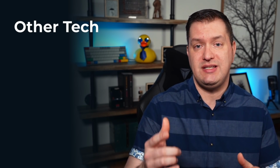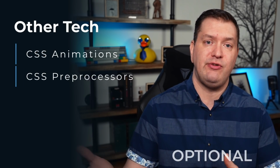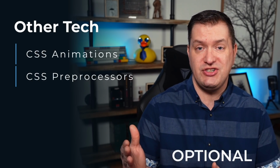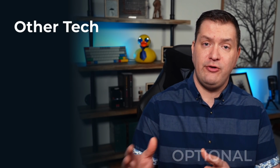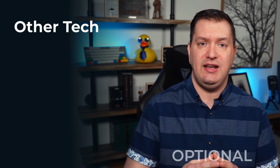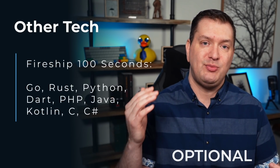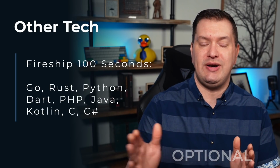If you want to expand your CSS skills, you should look into CSS animations, preprocessors, and different ways to incorporate CSS into your project, like CSS modules and CSS in JS. If you prefer working with backend technologies, you might want to look into learning another backend language. Now, the best way to get a high-level understanding of what these languages are capable of is by checking out the 100 seconds videos from Fireship. He gives great short explanations of each of these languages: Go, Rust, Python, Dart, PHP, Java, Kotlin, C, and C#.